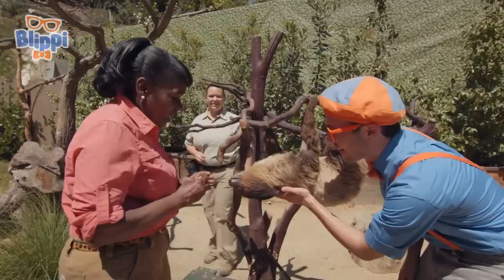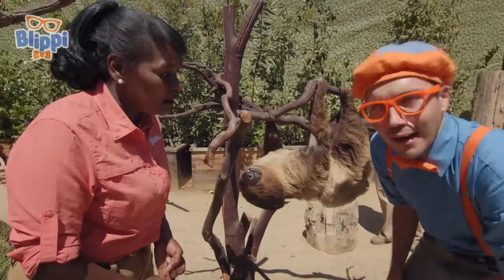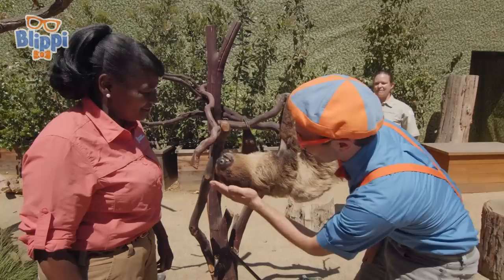Absolutely. And they eat. Here's one of your favorites, so, Zina. Hi, Zina. Was that good? So cute. See how she's eating upside down? Sloths do everything upside down. They sleep upside down. They eat upside down. They even meet friends upside down. Whoa, it's like it's opposite day every day. Absolutely. Wow. That is so amazing.